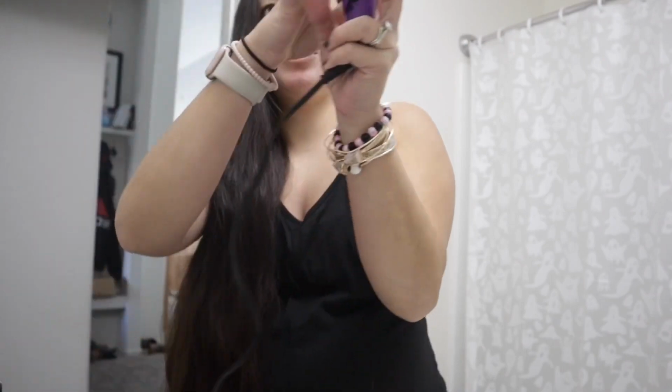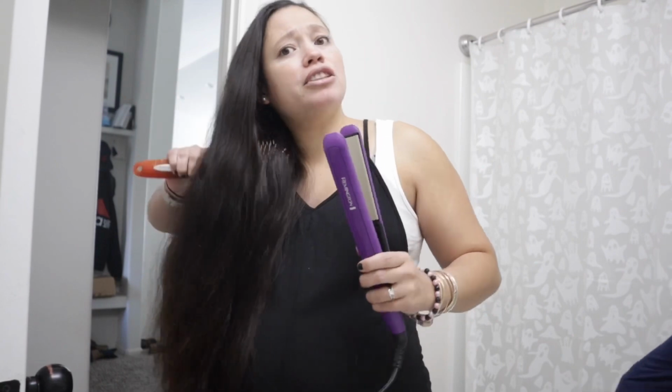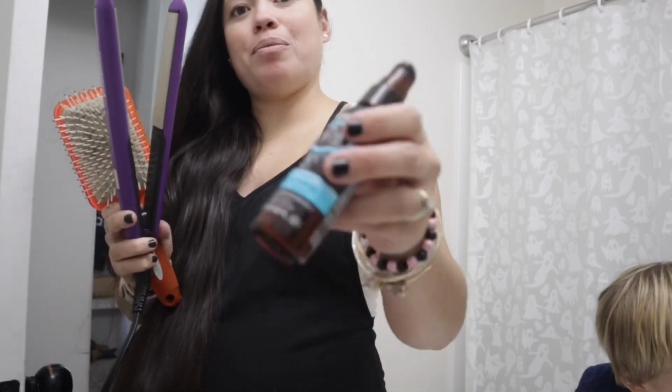I washed it yesterday night before. So tonight would be the night I would wash my hair before I cut it. I like to straighten it, and before I straighten it, I put in this.